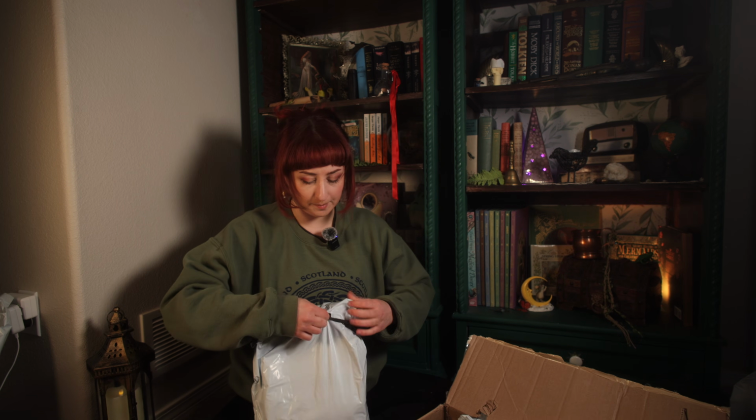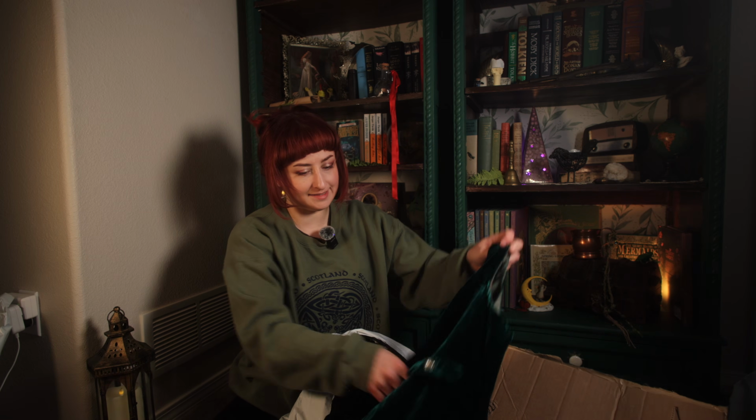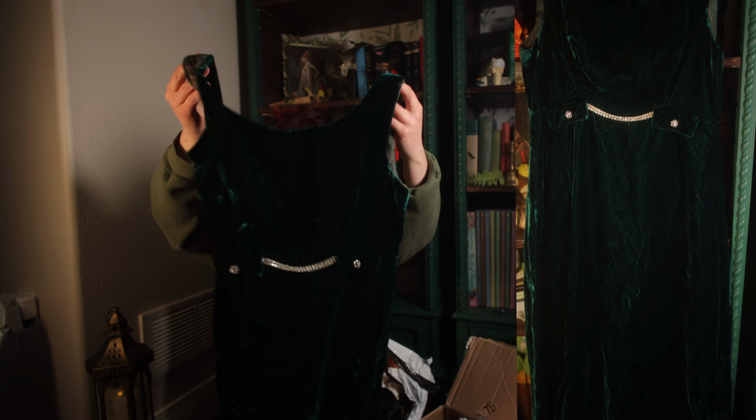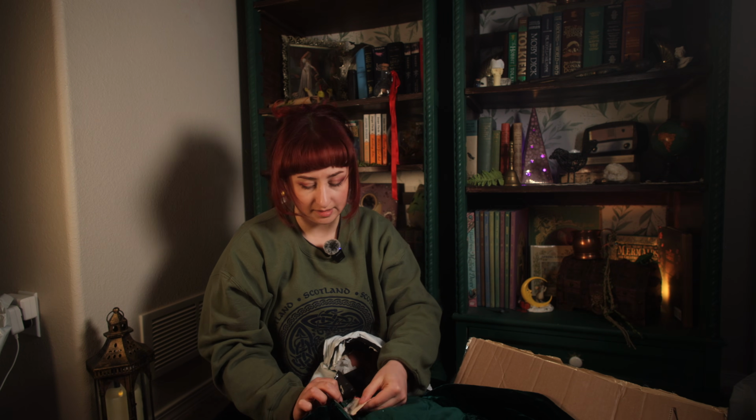All right, so we have quite a few bags in here. Sheesh. Okay, so first one. Ooh, I see green velvet. Excuse me? Oh, it's a dress. This is definitely not gonna fit me. This looks like a teen girl dress. Zipper tells me she's pretty old. Tag tells me she's pretty old. The zipper does not like me, so I'm not gonna even try to zip that up.